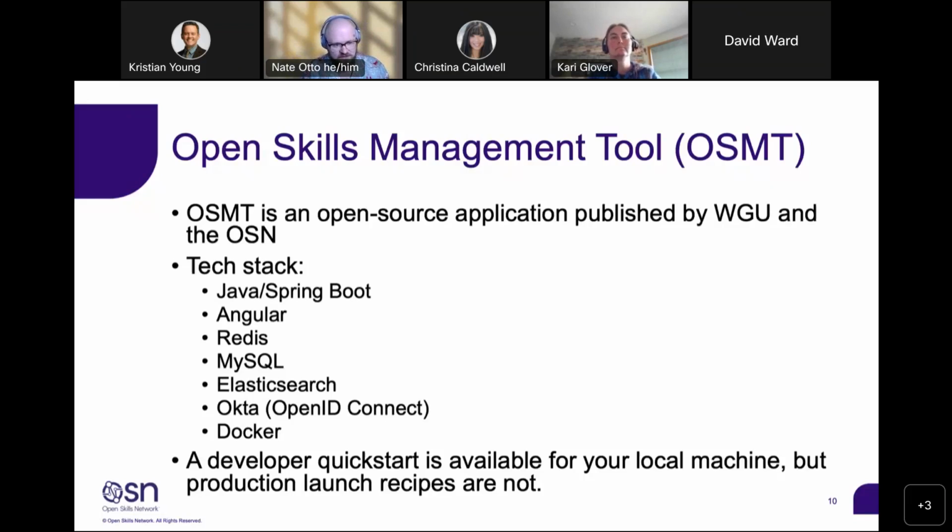But what I want to talk about today is going from this raw material of the code to an actual deployed instance of OSMT under your organization's control in production. Because the open source code includes a lot of great instructions for how developers can get started with this application. And it has a really easy to use CLI with a quick start that gets OSMT running on your local computer. But it doesn't go all the way to telling you how to deploy it in production.